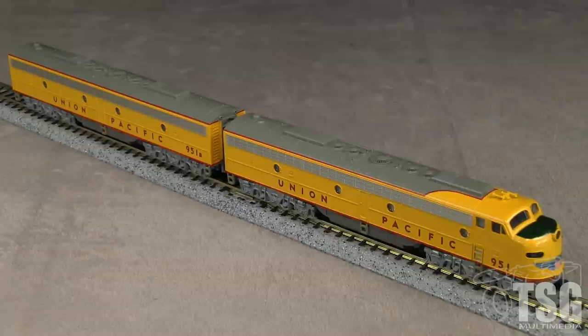The E stood for 1,800 horsepower from two 900 horsepower diesels in the early E units. The later models had more horsepower. Oh, interesting. I've always noticed that they had the extra axle, but I never knew that that axle wasn't powered.